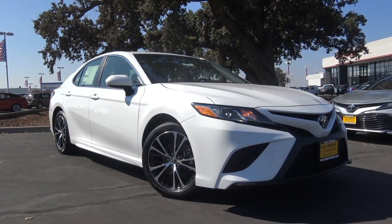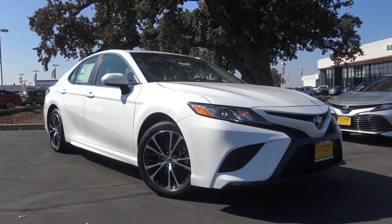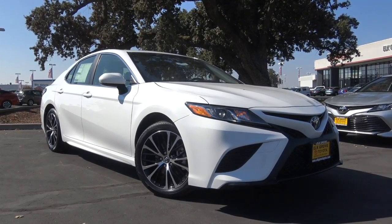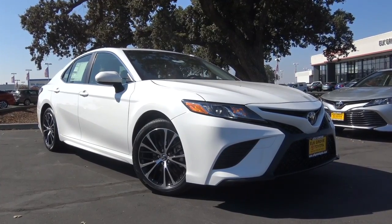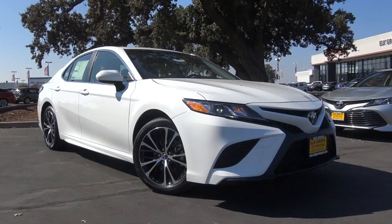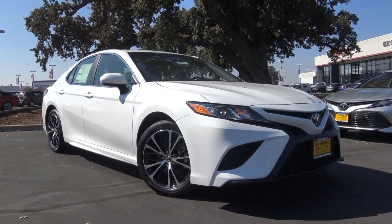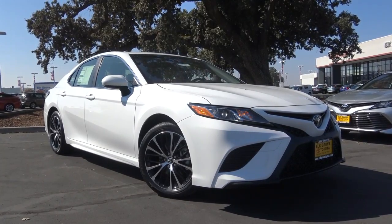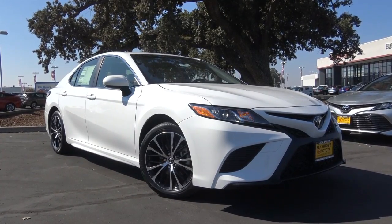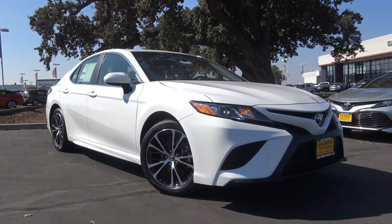Pricing and trims of the Camry start at the base L trim, which starts at around $23,700. Then you can go up to the LE, which starts at $24,000. Then the SE, which is what we have here, $25,200. XLE, $28,450, and the XSE, $29,000. Of course, you can also go with the V6 engine, or you can also go with the hybrid powertrain for the Camry.